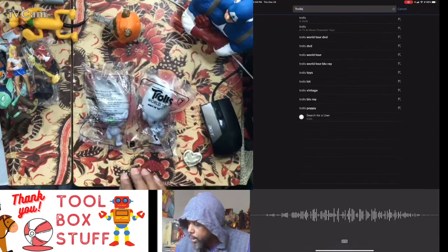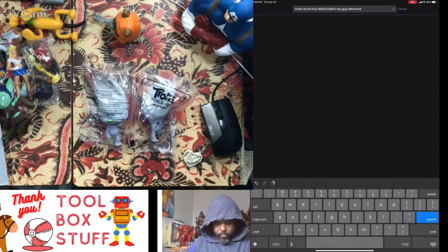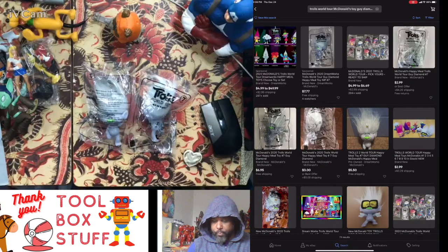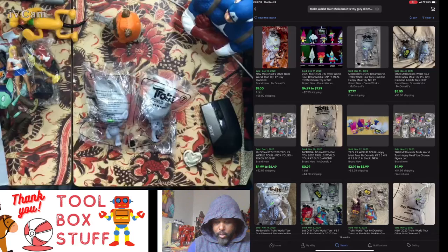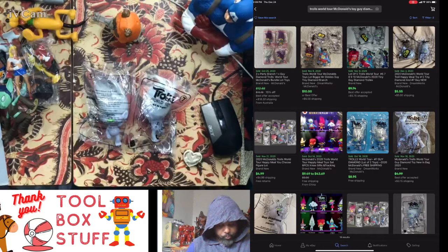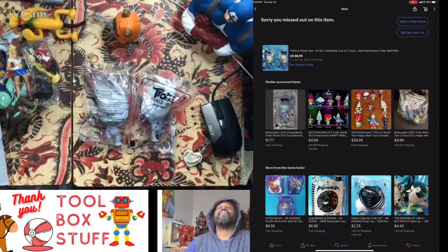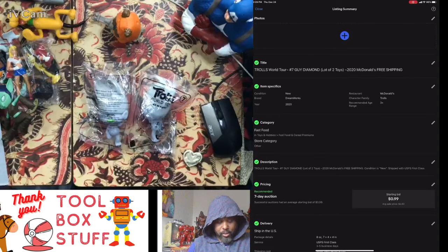Trolls World Tour McDonald's toy Guy Diamond. There we go. My friend was asking about these. All right. Let's go highest price. 4 for 12. 4 for 10. 5 for 10. 2 for $5.50. Ooh, 8 for $5. Oh, here we go. $5, $8. Boom. That's the one for me. So one like this. No questions asked. Let's just keep on going.